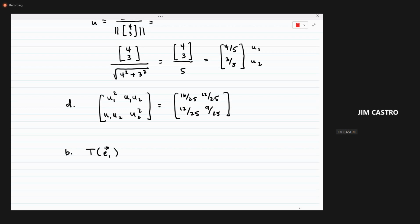Okay, so here you have to remember what E1 is. E1, if we're in R2, is this first standard basis vector 1, 0. Now I'm going to go right to the formula that's written in the parentheses where it says recall the projection of X onto L is X dot U times U, where U is a unit vector parallel to L. Okay, so the X in this case is this 1, 0.